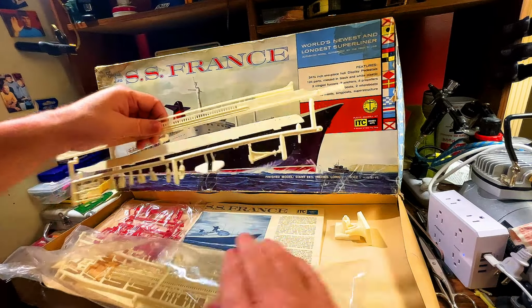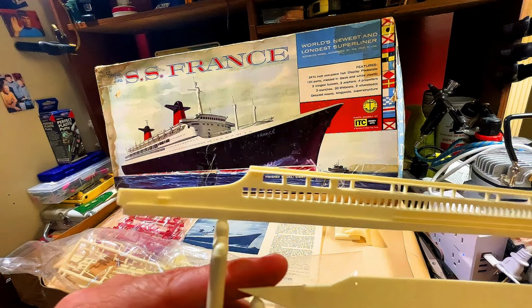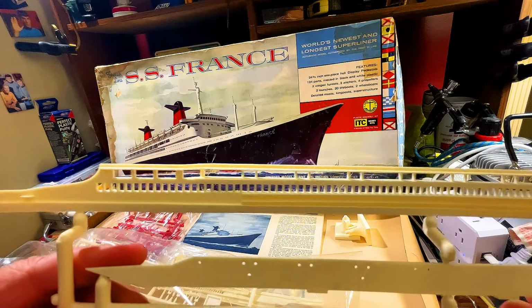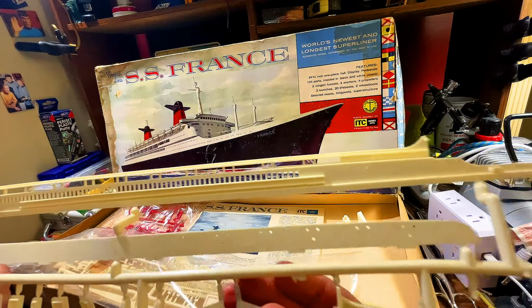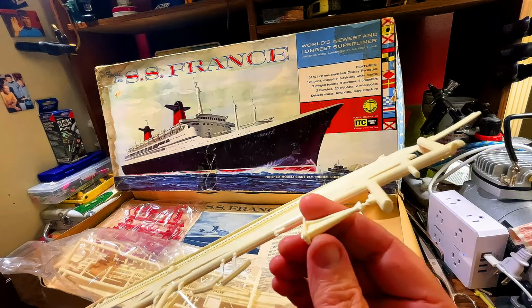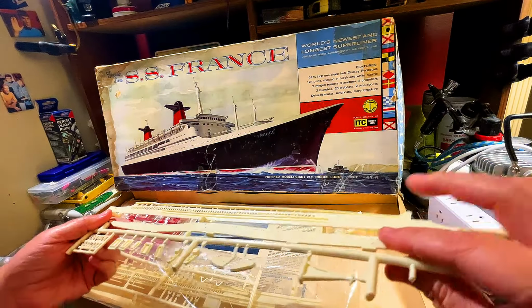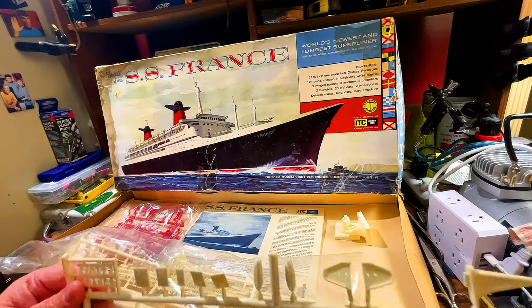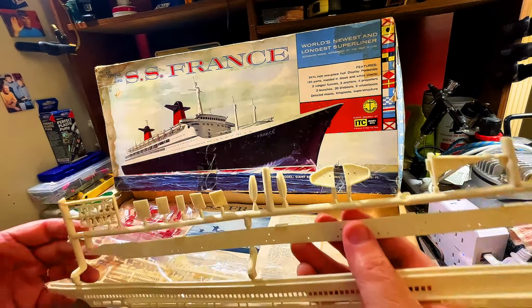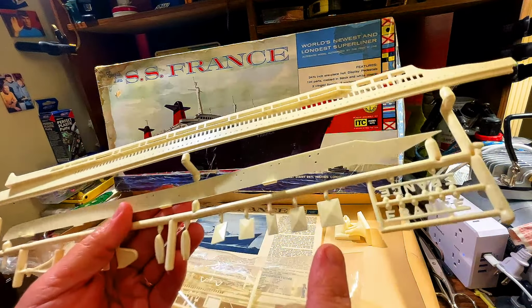And now let me show you the tree that I had wanted to show you. Look at, you can see the promenade deck. I think this is the front. And again, we're going to light it all up, and she's going to be beautiful. And it looks like this is the mast right here. And let's see, what are these? I'm not quite sure. I think these are the little wings that are going to go on either side of the bridge. Looks like we have the cargo hatch covers.